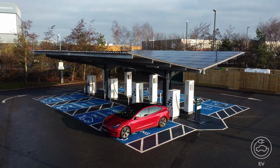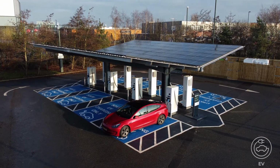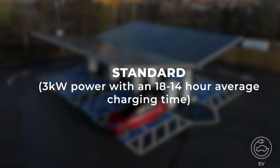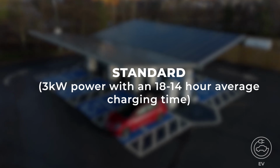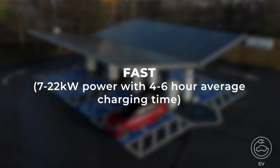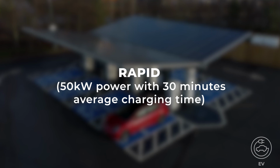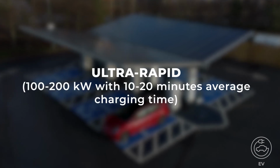There are 4 main options open to you when selecting the specifications for your company's new EV charging stations. Standard, 3 kilowatt power with an 8 to 14 hour average charging time. Fast, 7 to 22 kilowatt power with 4 to 6 hour average charging time. Rapid, 50 kilowatt power with 30 minutes average charging time. Ultra rapid, 100 to 200 kilowatt with 10 to 20 minutes average charging time.